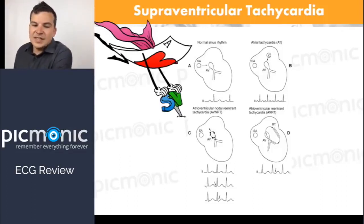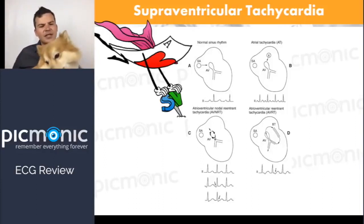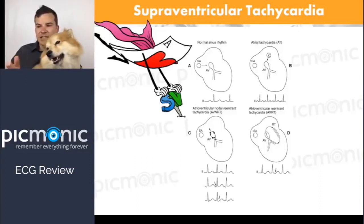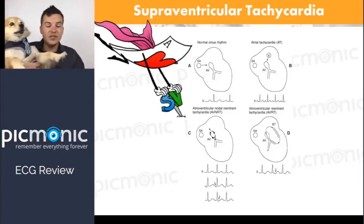So what happens is it causes a tachycardia, and there's a couple different kinds. I'm not going to talk about each one of them, but essentially what happens most commonly is overexcitation of the SA node from things like caffeine, nicotine, stress, lots of different things. But the big one, caffeine, is a huge trigger for what we call supraventricular tachycardia, or SVT.